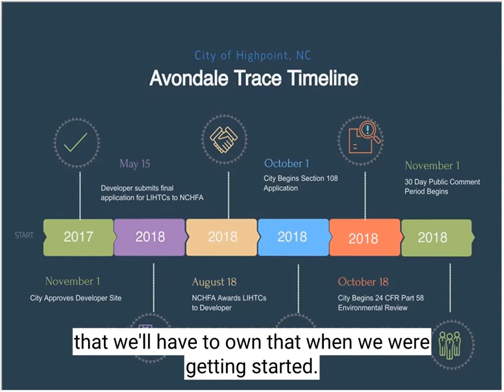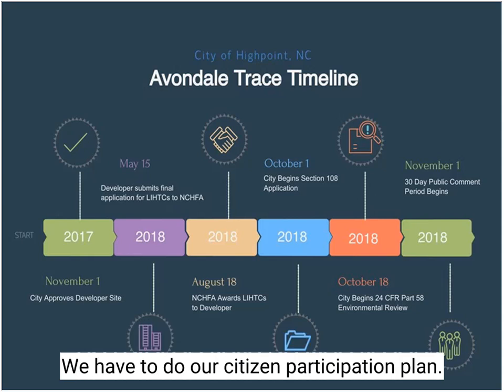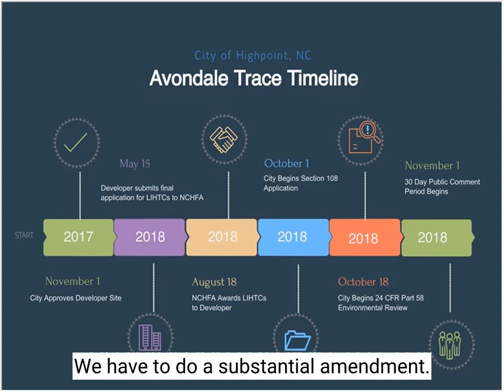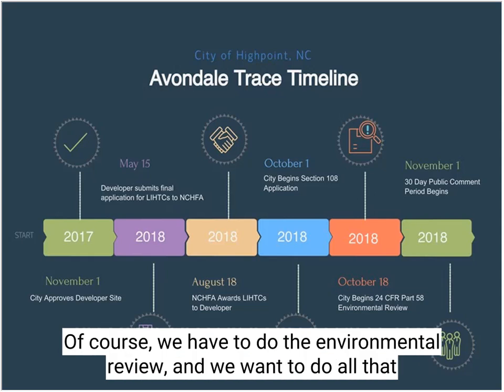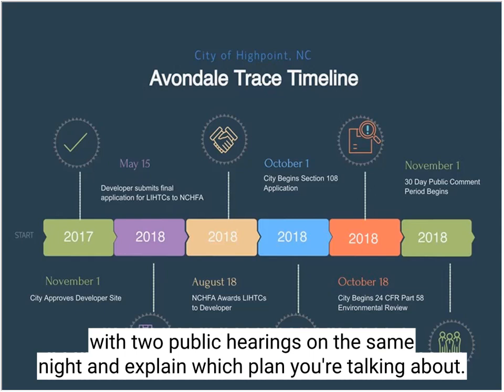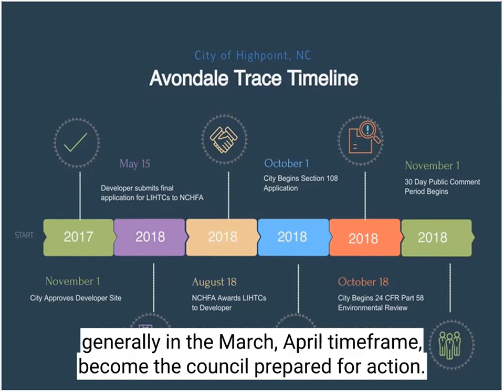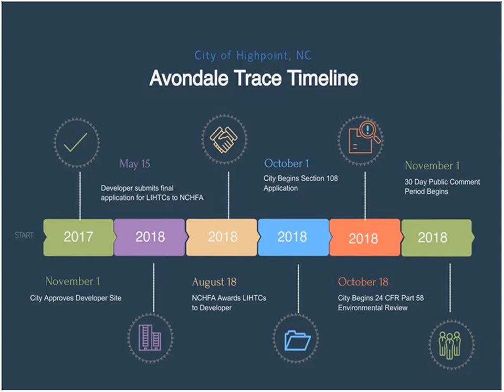We'll have to own that one. We were delayed getting started. But we can see the different components. We have the application. We have to do our citizen participation plan. We have to do a substantial amendment. Of course, we have to do the environmental review. And you want to do all that outside of your regular action planning process, because you don't want to come to council with 2 public hearings on the same night, and they're like, well, which plan are we talking about? So we try to keep those separate and complete it generally in the March, April timeframe. We come to council in May for the action plan. Next slide, please.